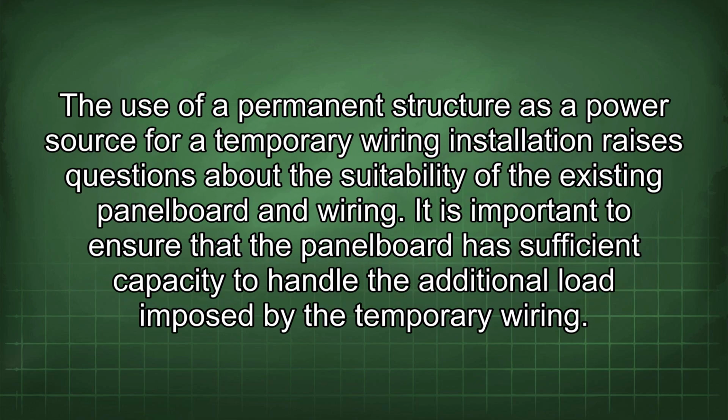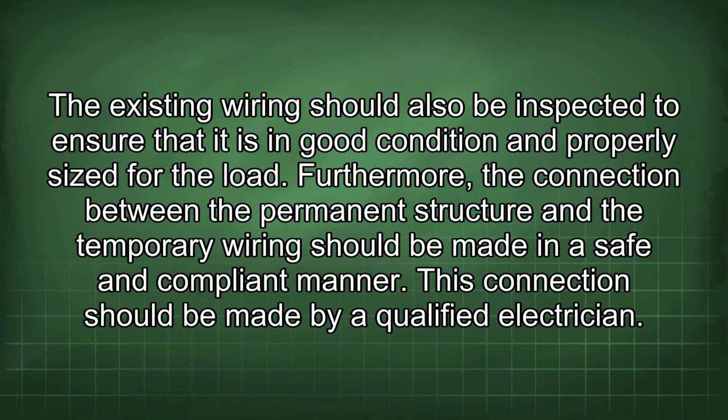The use of a permanent structure as a power source for a temporary wiring installation raises questions about the suitability of the existing panel board and wiring. It is important to ensure that the panel board has sufficient capacity to handle the additional load imposed by the temporary wiring. The existing wiring should also be inspected to ensure that it is in good condition and properly sized for the load. Furthermore, the connection between the permanent structure and the temporary wiring should be made in a safe and compliant manner. This connection should be made by a qualified electrician.